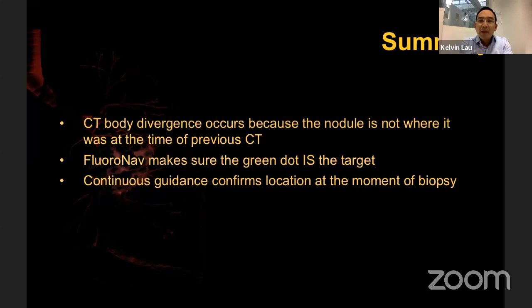So in summary, CT body divergence happens because the position of the nodule in the chest during the planning CT is different from when you give the patient an anesthetic or a sedation and then they are breathing away. And fluoro nav lets you check the position of this lesion, where you can see it in real time in the live procedure and then correct your green ball, and allows you continuous guidance so you can biopsy that at the right time.